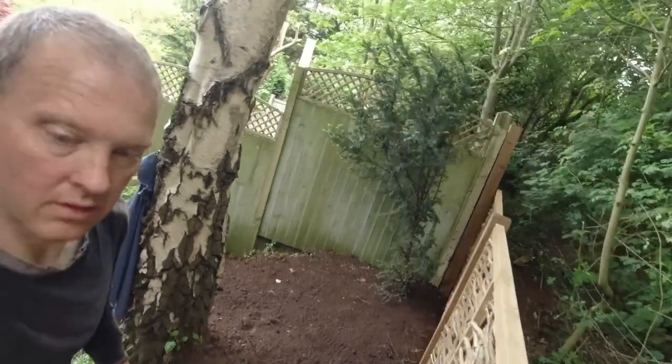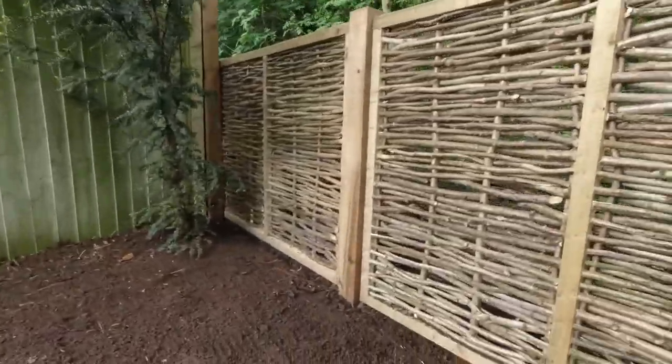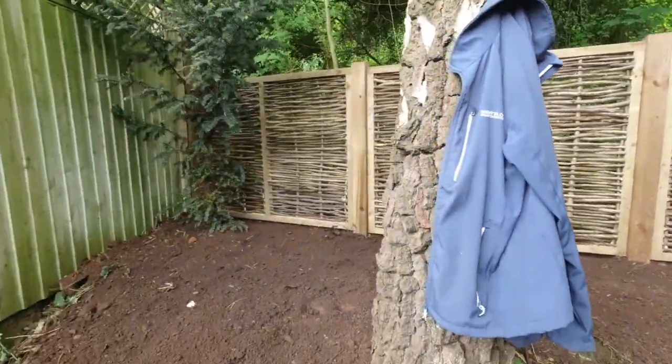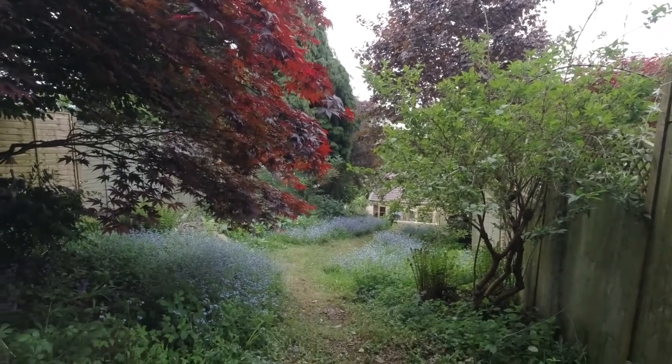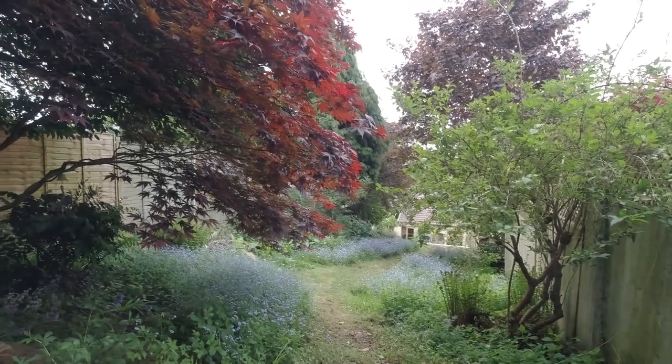There we go. All done. It's pretty epic, that one. Absolutely stunning little garden. Sort of a wildflower meadow under trees.